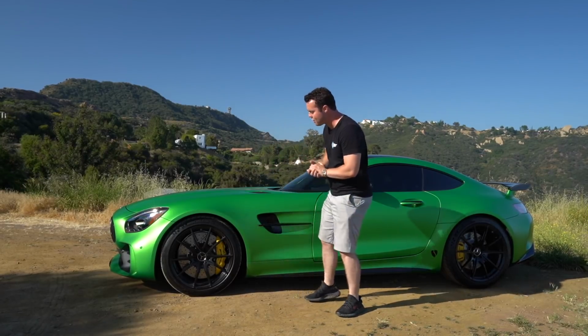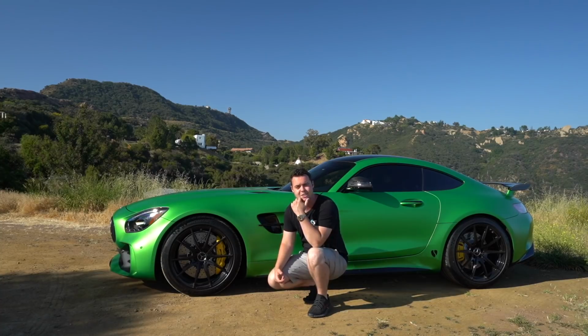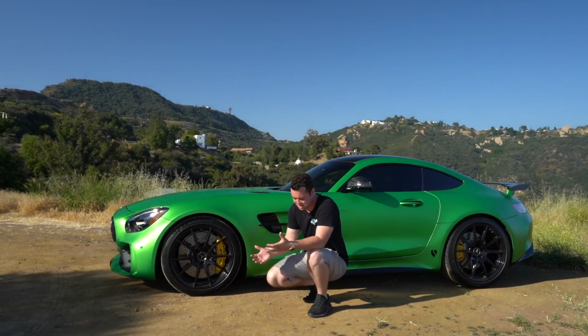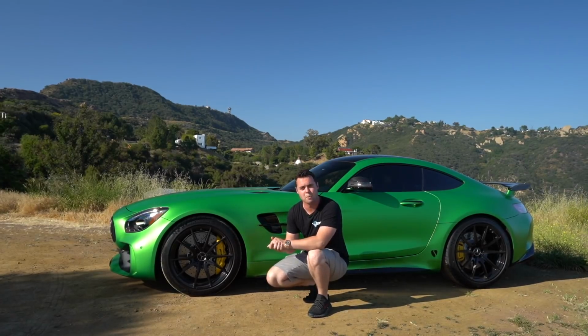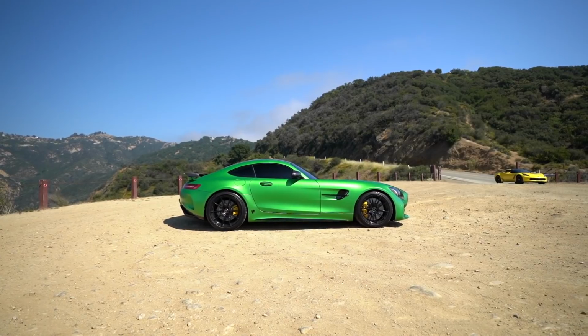Now we've got 3 different wheel options, the most expensive of which will only cost you an additional $500. That's almost unheard of in the supercar realm. Normally prices are $5,000 for an upgraded set of wheels, but that is what makes this AMG GTR so special.